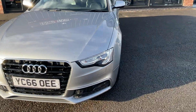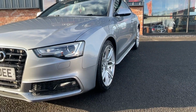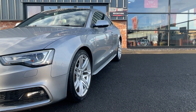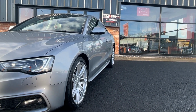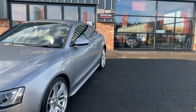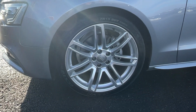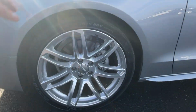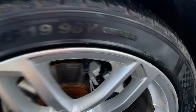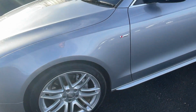As we do with all of our videos, I'm going to go down the panel work from the front to the back. Near side front arch looks to be in good condition. Near side door also looks good, and near side rear wing looks good. We're just checking for dents and scratches, anything major. Front alloy wheel is in great condition, and that tyre is about 4 to 5 millimeters. As I've got a bit closer, I've noticed there is a small scuff mark on that wheel, so we'll get that refurbished.